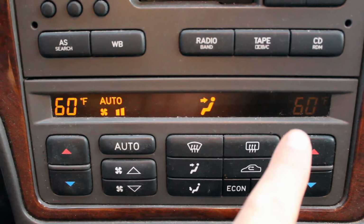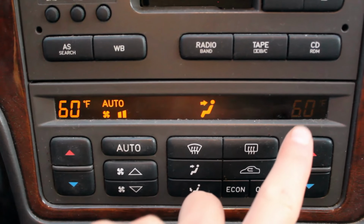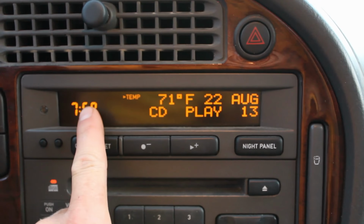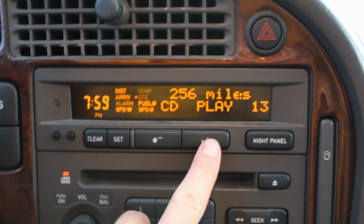You can also see here that the climate control LCD has a few dying pixels on the side, and I have also replaced the SAAB information display ribbon in the back to correct these pixels here, and now it is working. There's a few dark ones, but it is working good.